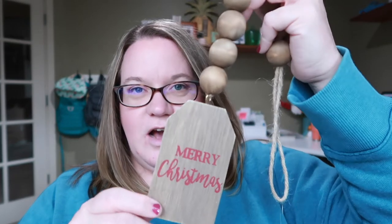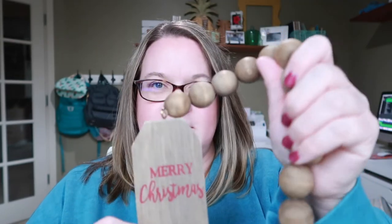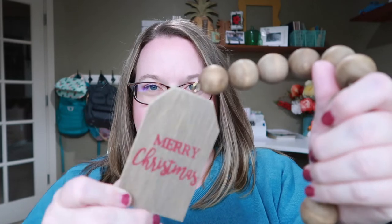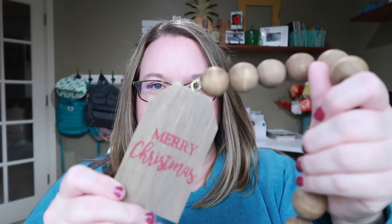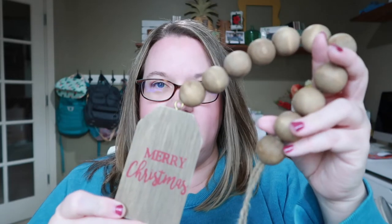So the next thing I got was this little wood ball. I don't know what you call this, but it has a little wood tag on the end of it. It says Merry Christmas. You know how I like to put these little ball garlands in my trays? I thought this is a good one to do for the holidays, but guess what?